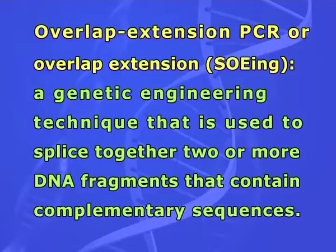The next is overlap extension PCR, or splicing by overlap extension, a genetic engineering technique that is used to splice together two or more DNA fragments that contain complementary sequences. It is used to join DNA pieces containing genes, regulatory sequences or mutations. The technique enables creation of specific and long DNA constructs. It can also introduce deletions, insertions or point mutations into a DNA sequence.